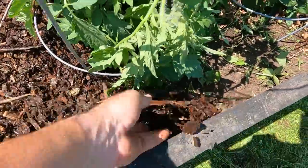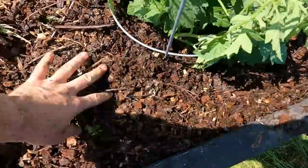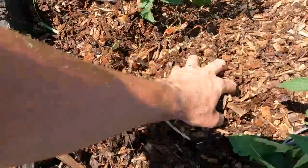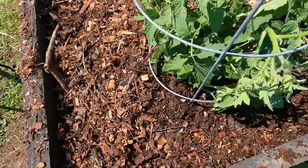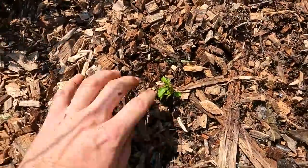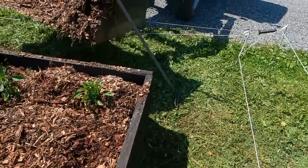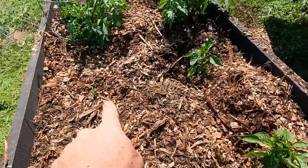Simply just spread this out. Few sticks, they won't matter. Spread it right on out here. This is gonna draw in some earthworms. It's gonna be awesome. That's a pepper plant, the deer bit. No more deer after this. This is my deer fence. I took the electricity off of it to see what would happen, and that's what happened.